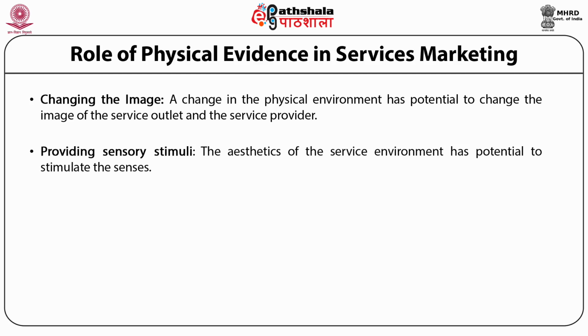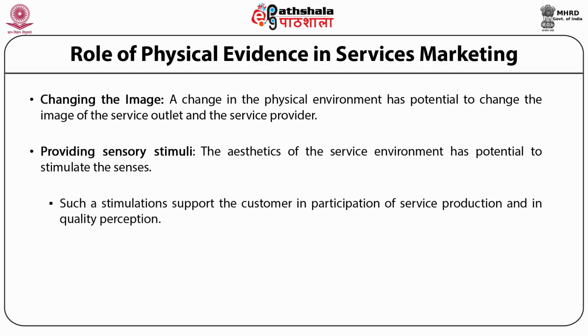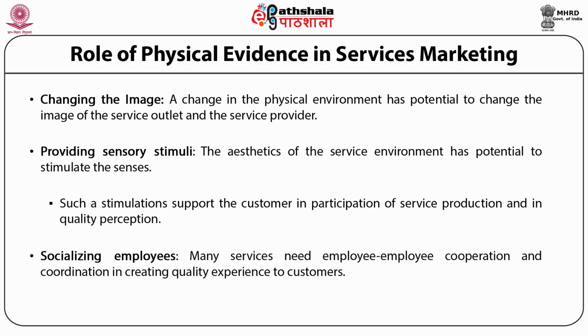Providing sensory stimuli. The aesthetics of the service environment has the potential to stimulate the senses. Such stimulations support the customer in participation of service production and quality perception. Socializing employees. Many services need employee cooperation and coordination in creating quality experience to customers. So we need to understand the role of physical evidence in services marketing, because it is the bondage between the employees which helps in dealing with the customer and providing a definite role in influencing the perception of customer, and employees are the critical objects of service space.